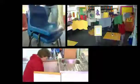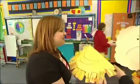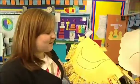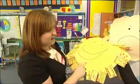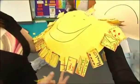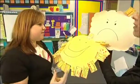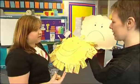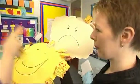The school community threw themselves into clearing out Aimee's classroom. She'll be replacing her device for encouraging pupils to keep good standards of behaviour. Every week, the children get 20 minutes extra fun time outside to do whatever they want with. Right. And every child starts off with 20 minutes on the sun, so they start with a positive. Yep. And then if they don't follow school rules, or they do something wrong, or they're not working hard enough, or something inappropriate, they get to lose up to 20 minutes on the cloud.